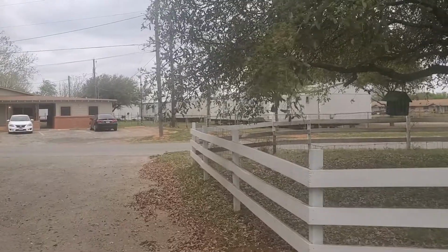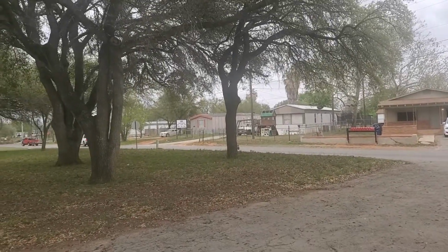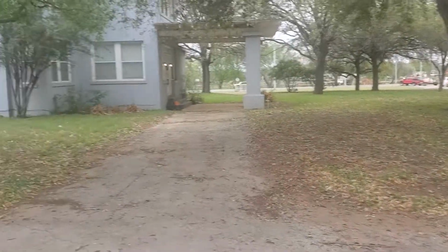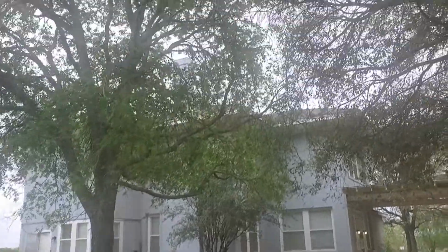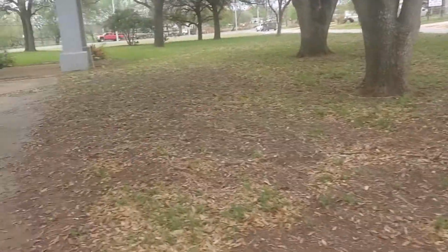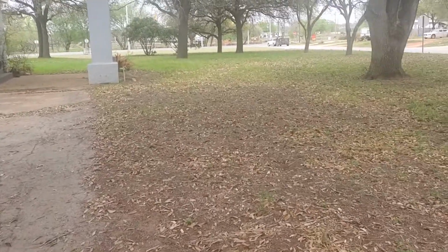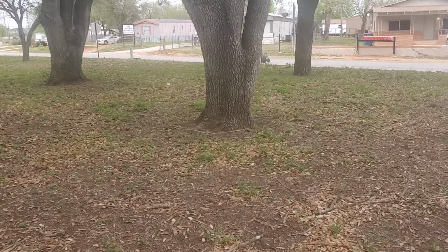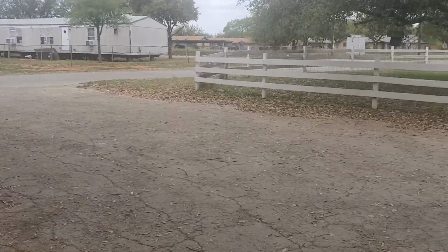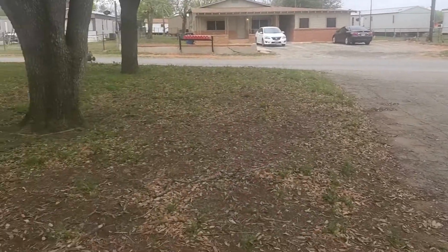Mobile home park right there. Another mobile home park. Lots of big, beautiful trees. Nice, nice home. Large home. I don't think that, I mean, it's all up to you. I mean, as nice as this property is, I don't think the mobile home park would bother me so much.